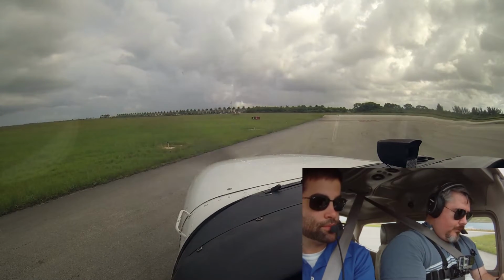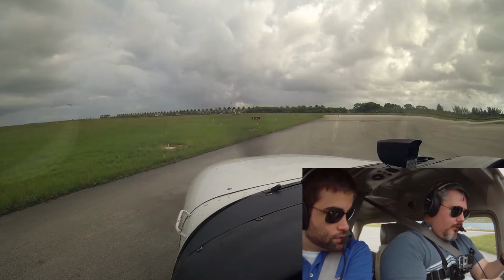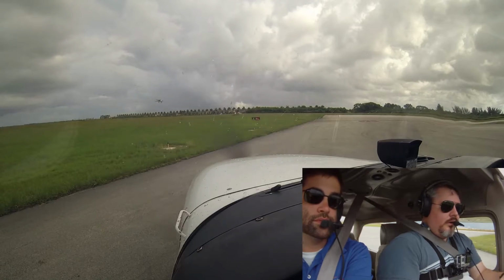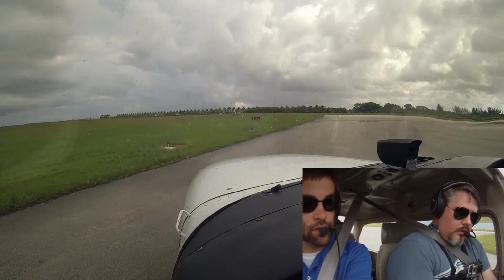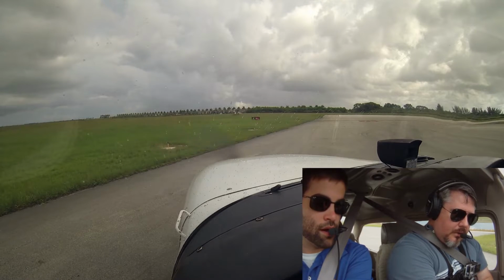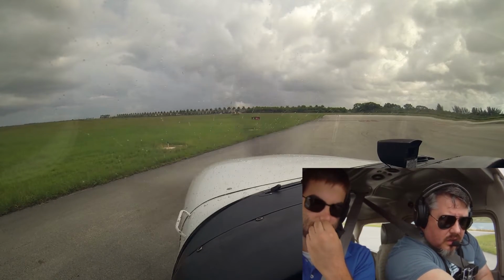Checklist complete. When I climb, I'll lean at 500 feet for top of green on. Sounds good. Yeah, we'll just go up to 1,000 feet, level off there, and then head out to the east. Alright. So, unless it's changed, which it shouldn't be, I'm supposed to be on 118.9.